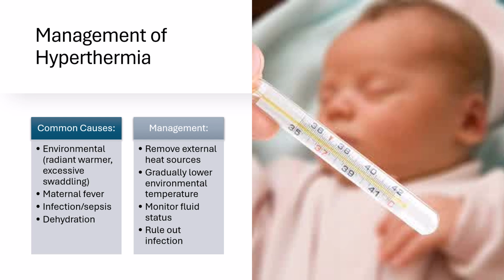Though less common than hypothermia, hyperthermia management is still important to understand. Common causes include environmental factors like excessive radiant warmer settings or excessive swaddling, maternal fever, infection or sepsis, and dehydration. Management involves removing external heat sources, gradually lowering the environmental temperature, monitoring fluid status closely, and ruling out infection. Hyperthermia increases metabolic demands and oxygen consumption.